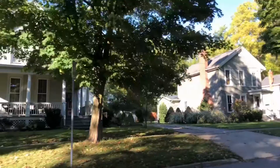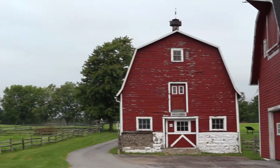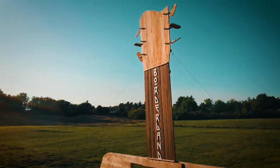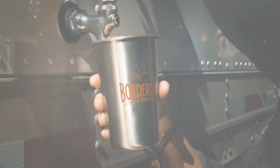So rare is the village environment in our country anymore, where you can just take a walk along a village street and look at the beautiful, well-kept homes. There's also Knox Farm State Park, which has some beautiful hiking trails, a dog park, and hosts annual music festivals like Borderland, which will have folk music and local breweries and artisans.